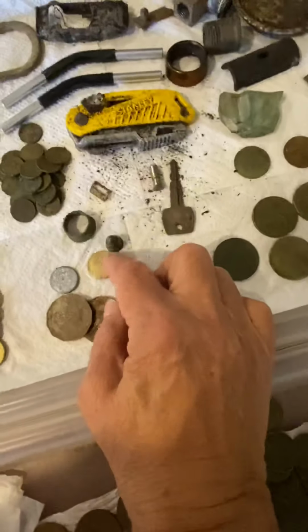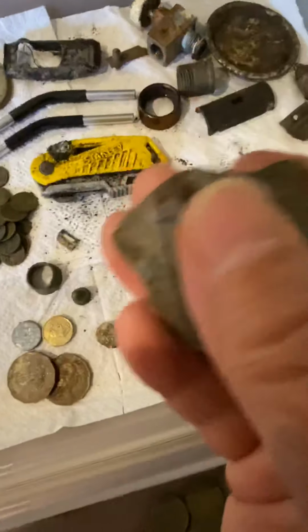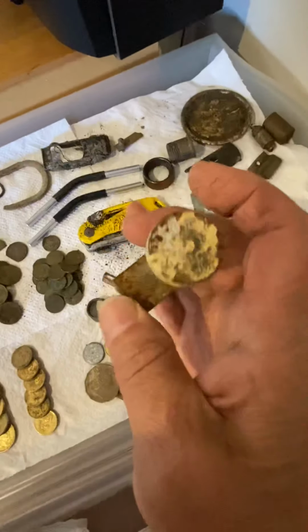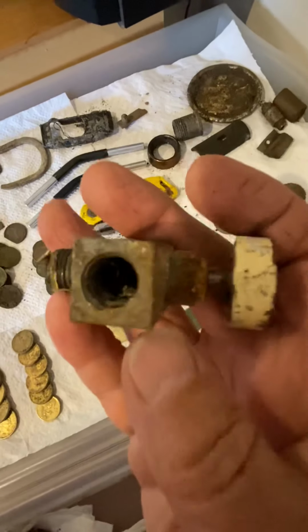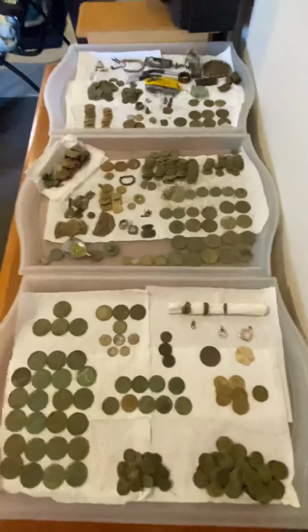50-cent coins, another $2 coin there, and a few more pennies and half pennies. And this is a big blob of old glass. I just like the look of it. Look at that. Look at the rainbow in that. And a bit of junk there. But now I don't know what this is. Got no idea. Look at that. That's painted. Don't know what that is. Look, it's heavy, don't know. That's just a bit of junk there. So as you can see, all of these 3 trays from one location.